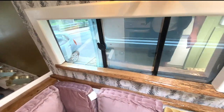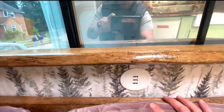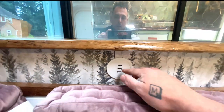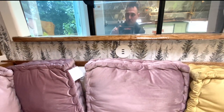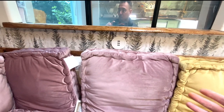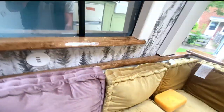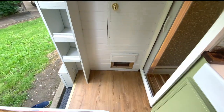And then under here, if you haven't seen it already, is our little USB roundy. And this is USBs right next to where the day bed will come up. So it'll come up from here and we'll be able to sit with all our things charging from the side of us whilst we're sat eating a meal or whatever. We can plug in a little USB light for reading if we want it lighter. But yeah, it's all starting to come together and we're really happy with it. Like, unbelievably happy.